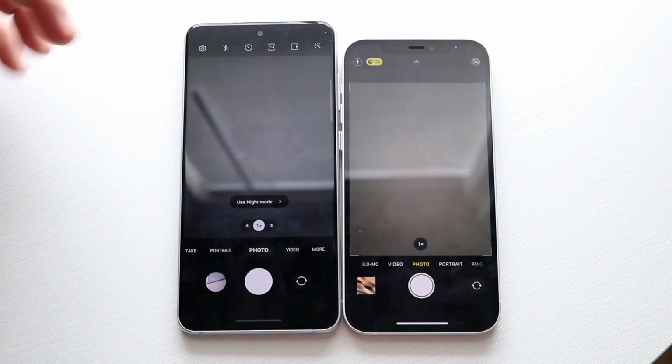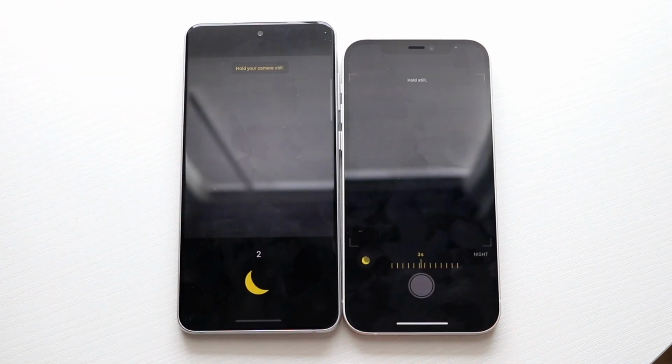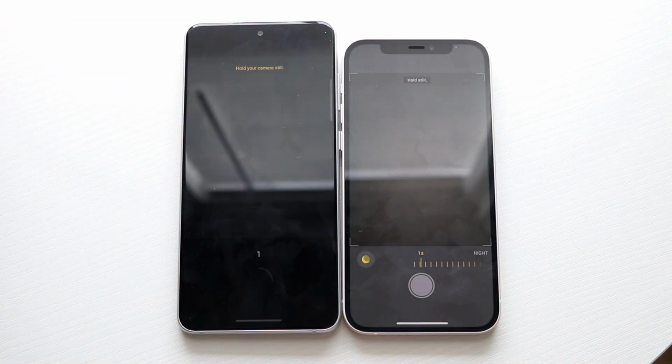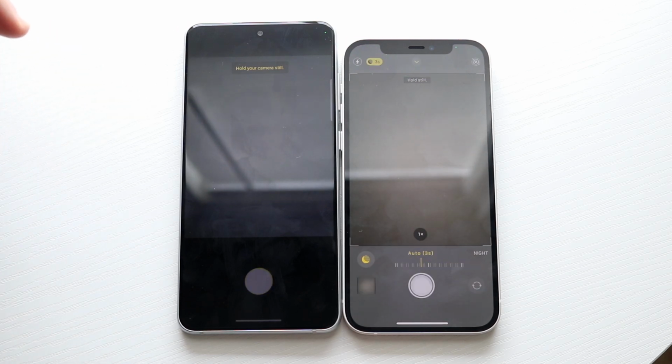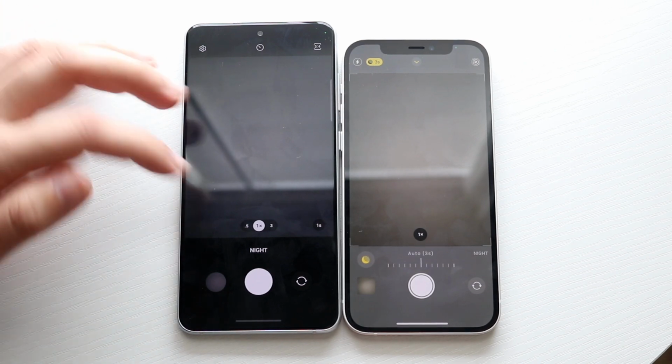Now I will take a photo in night mode, so let's see how both of them compare here. 3, 2, 1. And the S21 FE was a little bit faster. Actually, the iPhone 12 finished first. This one was a little bit slower on the S21 FE.